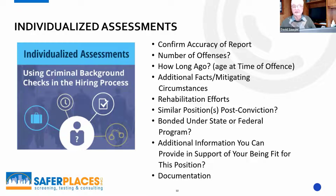What have you done to rehabilitate yourself? Maybe you've had additional education. Maybe your crime was assault and battery, and you have attended anger management classes. Maybe you've been to Alcoholics Anonymous, and you can show 10 years of sobriety. So rehabilitation efforts, that's an important factor. Have you had a position after you were convicted that is similar to the one that you're applying for now? And were you successful in that position?